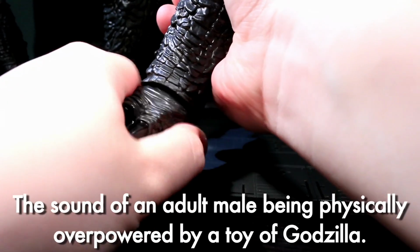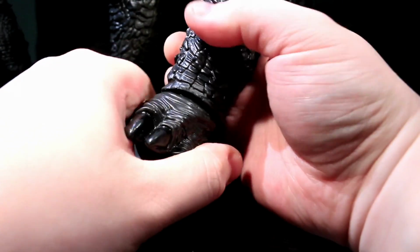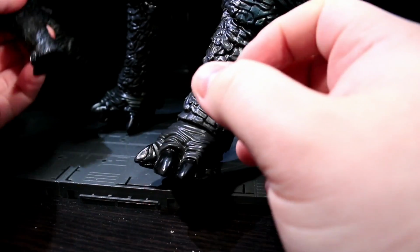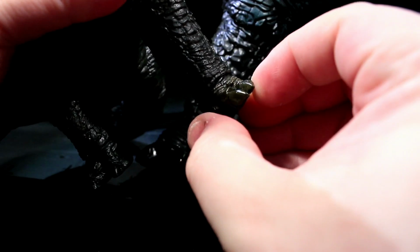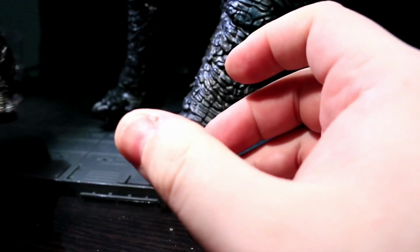I don't know. I don't think that these ankles ball joint as well as on the small one. The small one couldn't really ball joint his ankles in the first place all that well, but there was just enough going on that I felt like I could get a little bit of tilt, mostly outwards, honestly, but just a touch.